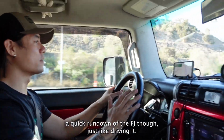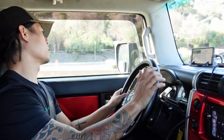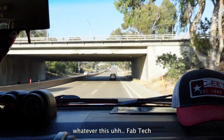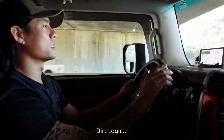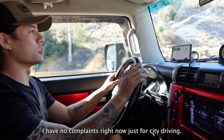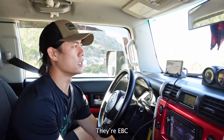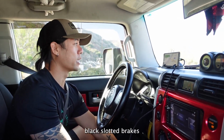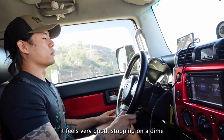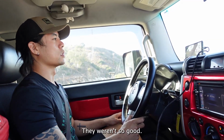Oh, a quick rundown of the FJ though, just driving it. It's much more plush, and hitting bumps like this, it's taking them like a beast. So whatever this FabTech Dirt Logic setup is, I have no complaints right now, just for city driving. The brakes also feel amazing. I think they're EBC black slotted brakes with, I think they said, yellow stuff brake pads. It feels pretty good stopping on a dime. My last setup, which was the stock ones, they weren't so good.